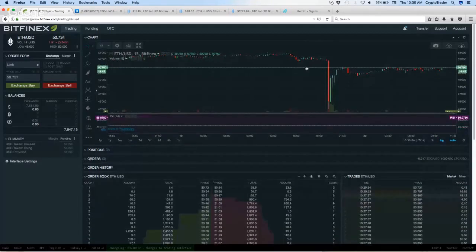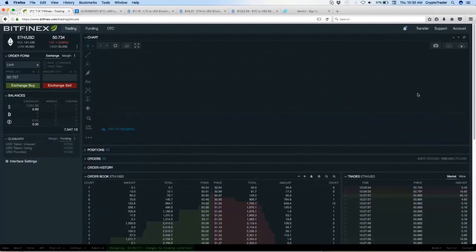And there was that dip yesterday. I mean, we're looking at a 15-minute chart, but even on the 1-minute chart, it was really two candles that brought down Ethereum on Bitfinex from about 50 to 45. So if you're not sitting at a computer or you don't have a buy limit in there, there's no way to actually get into that trade. Because as fast as it came down, it came right back up.